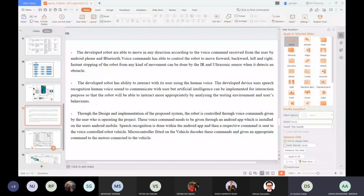What is that, miss? Is that a manual? Yeah, it's a manual for the L293D. Then you have to cite it if you took it from somewhere, because this is the result. So you have to cite that paper. Yes, miss, the manual.